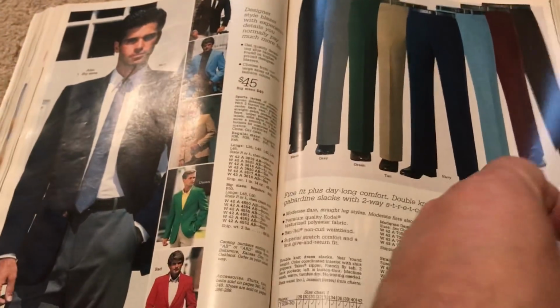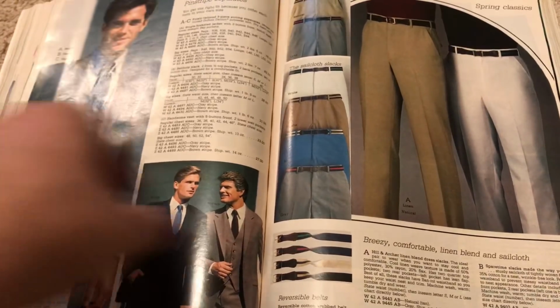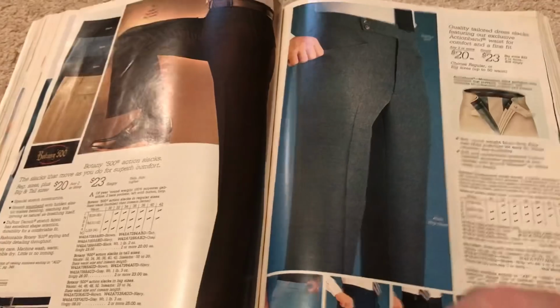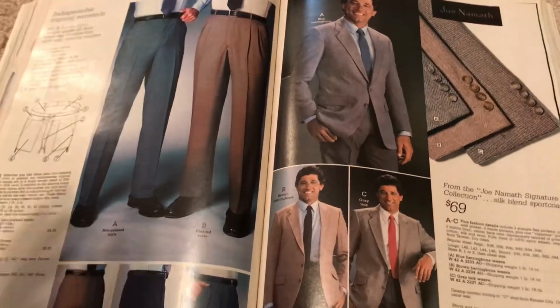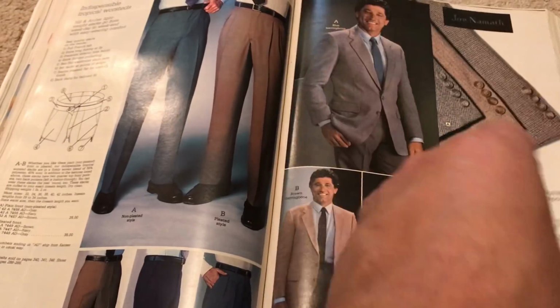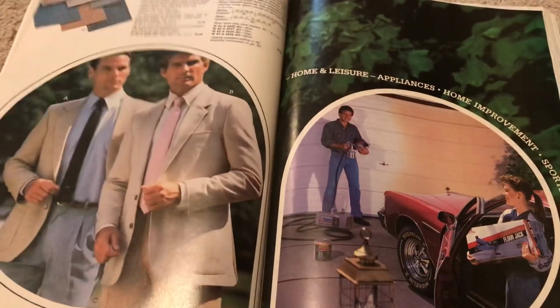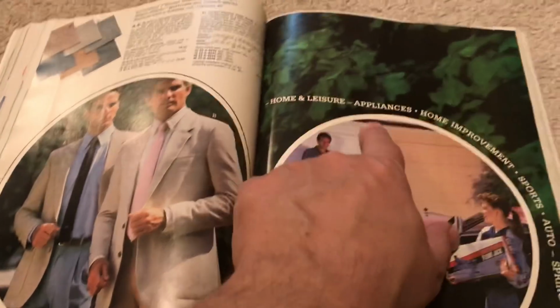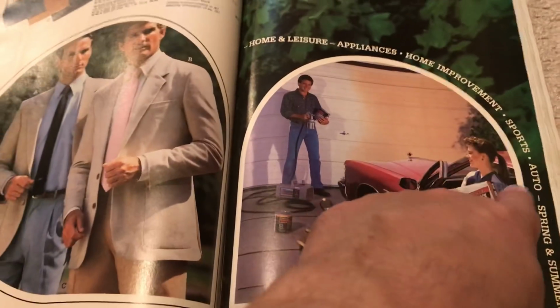Sport blazers, sport coats. The three-piece was still widely used. Double-breasted was not in style at this time, at least not for men. There might be one in here, I wouldn't be surprised, but generally speaking, only old men wore double-breasted suits. Old gangster type of guys. Now we're getting into home and leisure, appliances, home improvement, sports, auto.